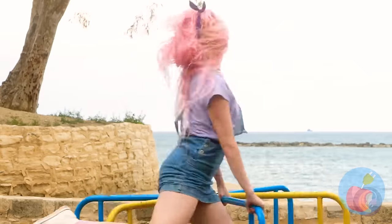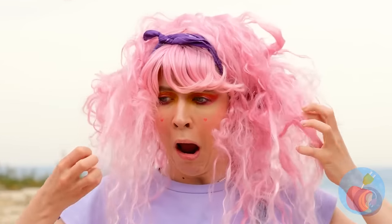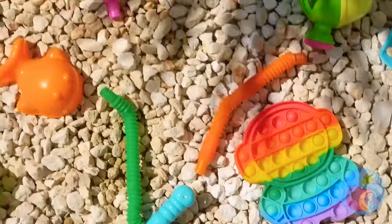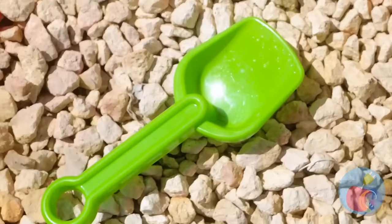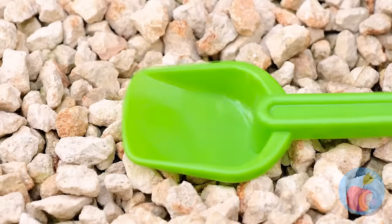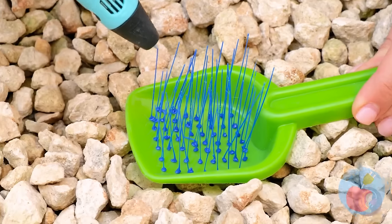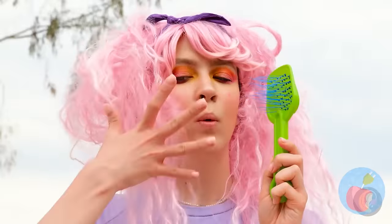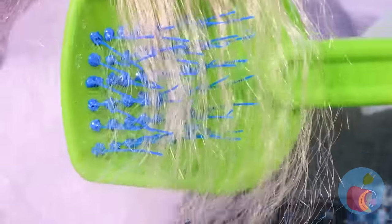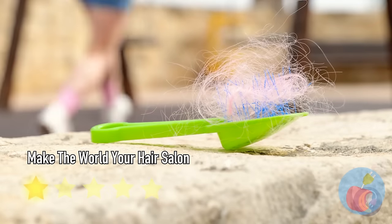A fun day at the park with the wind in your hair. A lot of wind. Maybe too much wind. I don't think you can fix your hair with a shovel. You know, with a few changes, this shovel becomes a brand new brush. That's much better. And look, it even collects hair like a real brush. So you know it works.